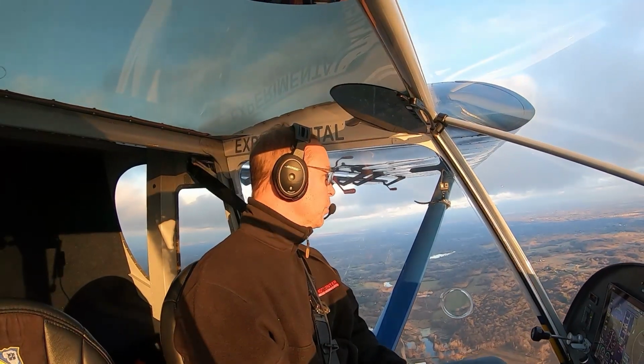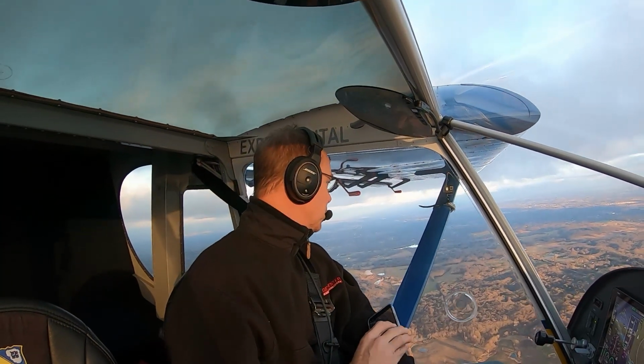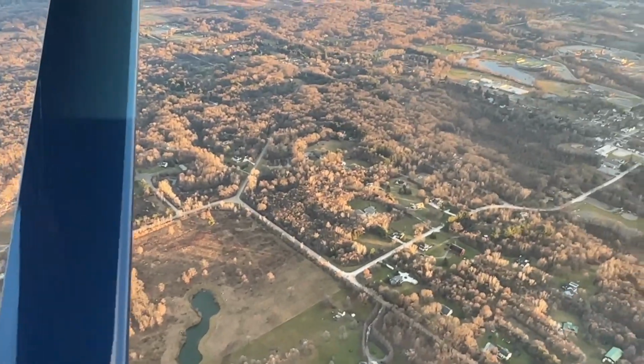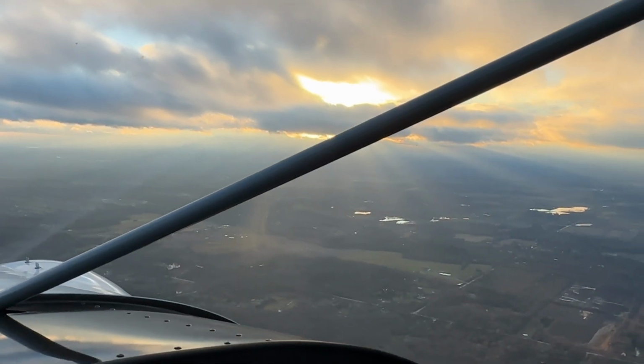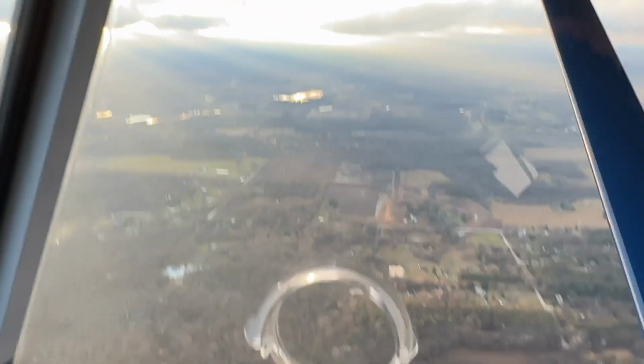I do like flying early in the morning or late in the evening, just because you get the really long shadows on the ground. You can kind of start to see some of them down there when the sun decides to peek out of the clouds. Morning's probably better, but evening is pretty good too.